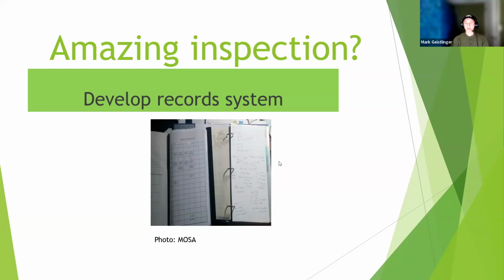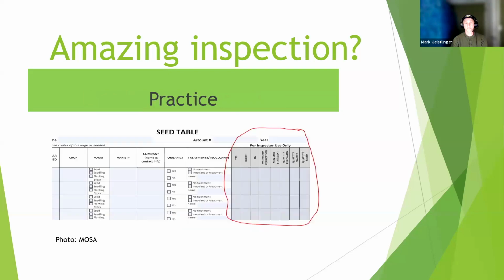And you can talk with your certification agency ahead of time. Hey, I don't know what to do. That's what I do in my new role now in client services. I help clients set up the system ahead of time. So develop a good record system that works for you. Love to hear in the comments about what's worked on your farm.